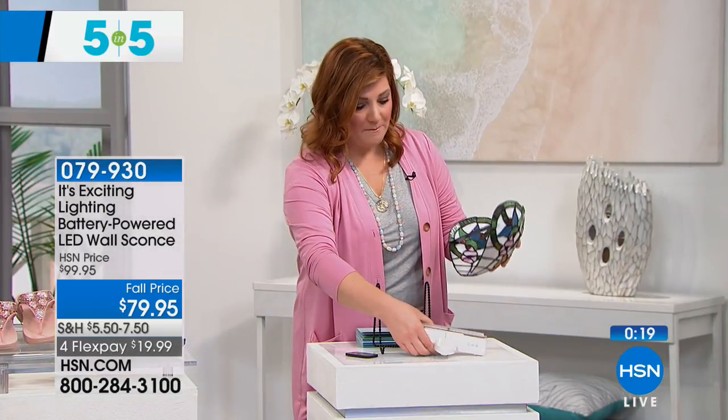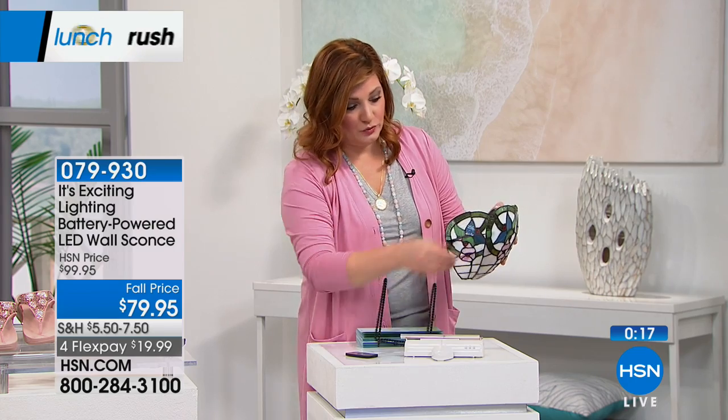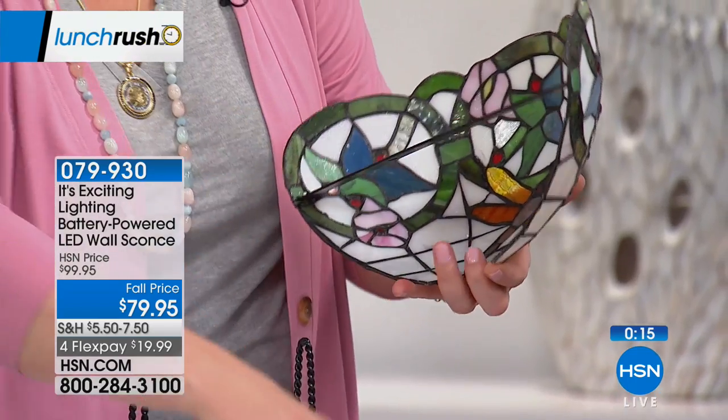But you'll see on the back, it has the two little holes, and that's what you're going to mount.